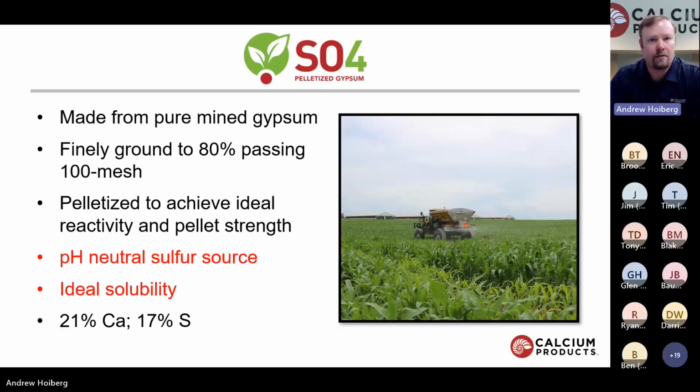So there's two main things that we're going to highlight about SO4 from an agronomic perspective today that I would really like for you to remember about the product. And these are two of the real hallmarks of SO4. One being that it's a pH neutral sulfur source, which means that it doesn't lower or raise the pH of the soil. So you're not getting the limestone activity, obviously, where it would raise the pH of the soil, and you're not getting the acidification component either. I'll talk more about what causes that acidification from other sulfur sources here in a few minutes.